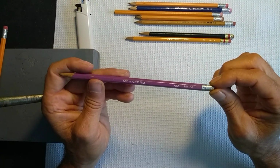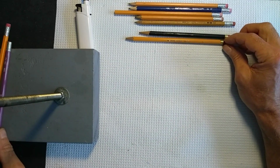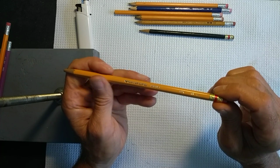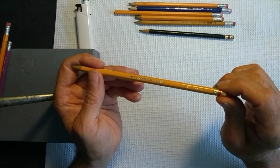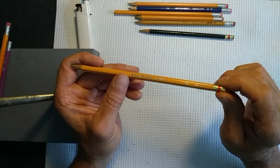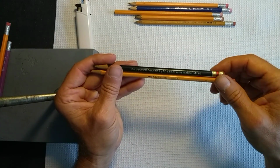This is a Sanford, plain old Sanford Number 2 USA, and this is a Sanford Mirado USA, the old Mirado name that's gone down the line under many names and owners. In fact, this next one is Papermate.